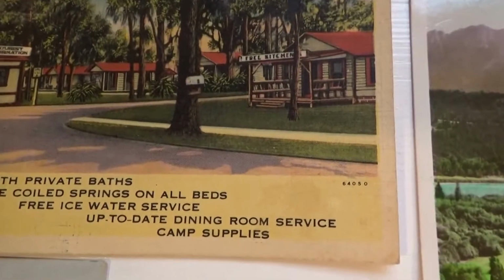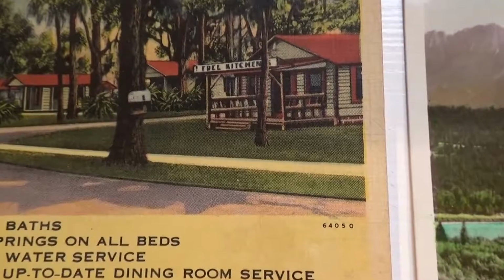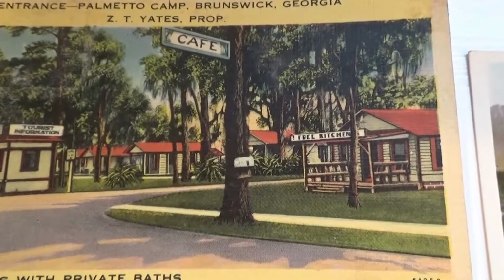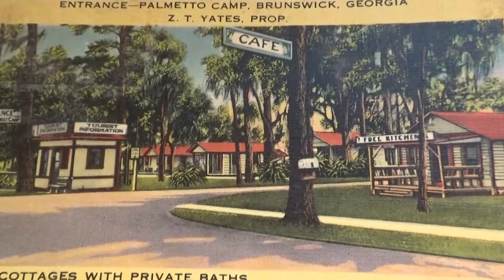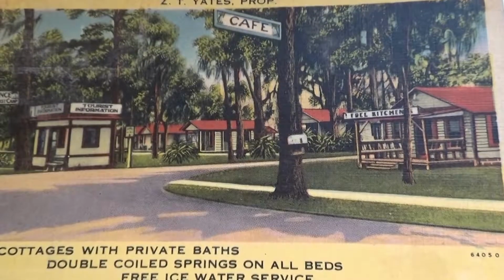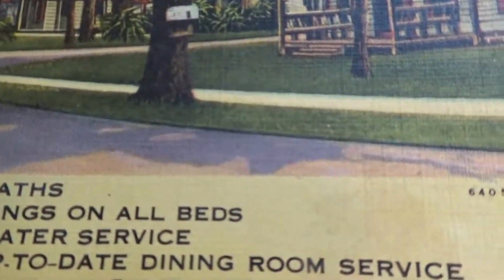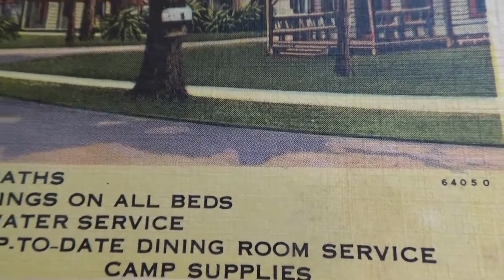Okay, here's the entrance to the camp in Brunswick, Maine. Huh. No, Brunswick, Georgia. Ha! We got a Brunswick here in Maine. This one's in Georgia. 25 cottages with private baths. That's an old postcard. You can just tell by looking at the material of the postcard. Look at that. You can see all the lines and everything.